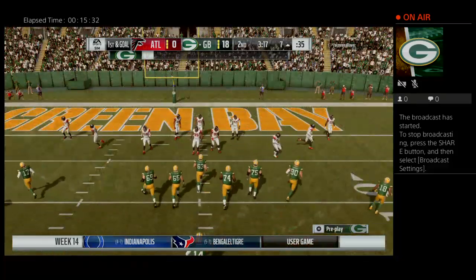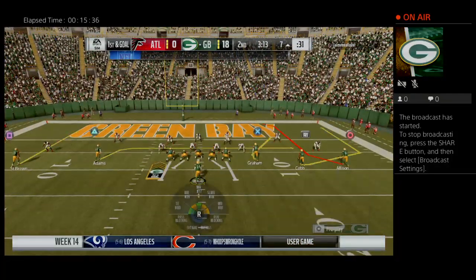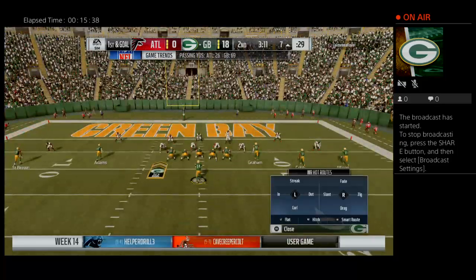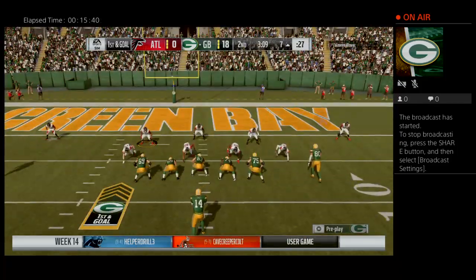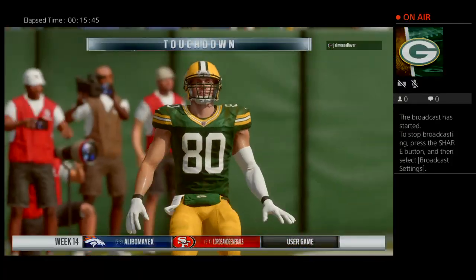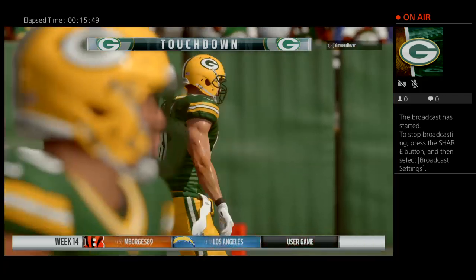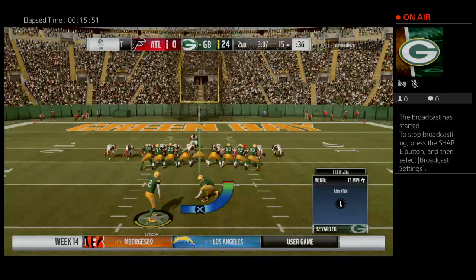All right, now, look at 56. Lucky 56. Detroit! Detroit! From the shotgun, it's Lynch. Touchdown, Packers! Jimmy Graham with touchdown number 12 on the year.